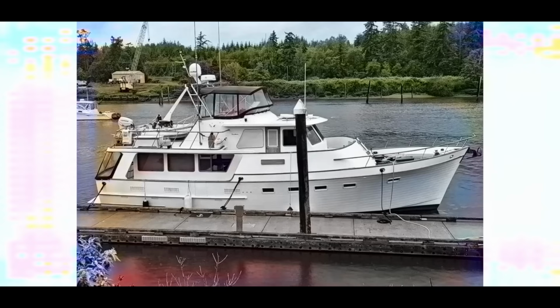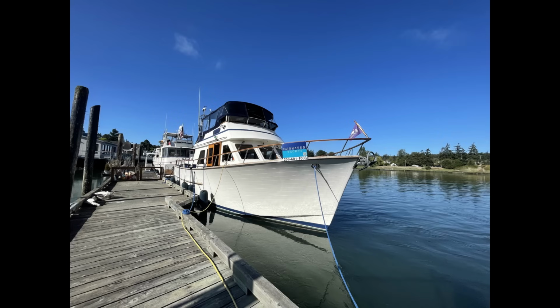So first we looked at an Ocean Alexander Mark I. Nice boat, but had really high time engines, and the price wasn't good enough that I thought we could afford to repower her. So then we were off to LeConner to look at another Mark I. And when we got there, the broker said, hey, I'd really like you to look at this Ocean Alexander 43, which was an aft cabin, so I wasn't too excited about.